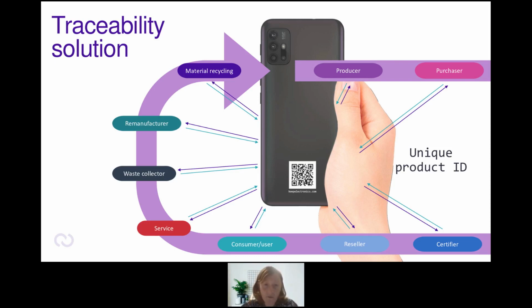All the actors throughout the product's life cycle, from the production to the material recycling, can both share information with other companies, users, and organizations, and also download and retrieve information about the products in order to make more sustainable choices about the product at that part of the life cycle.